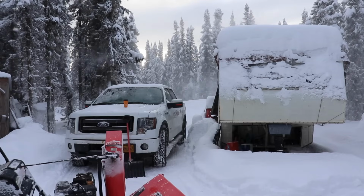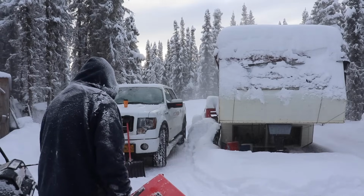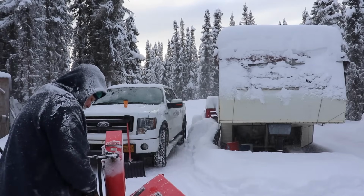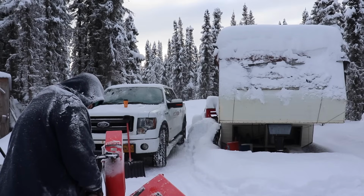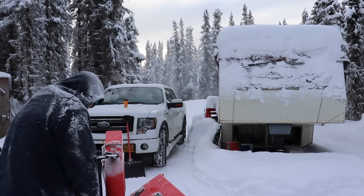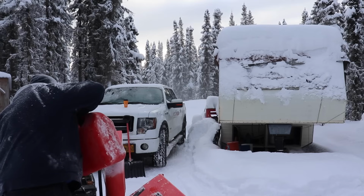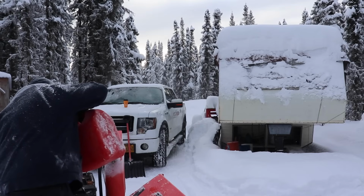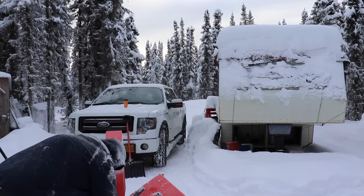Let's top this bad boy off right now so I don't have to. I don't like filling it while it's running, but I don't like turning it off right after I get it started either, so. Get that one out. That one right there. That's full.